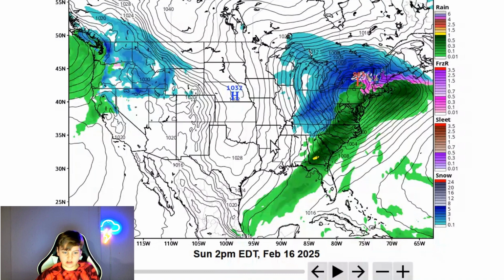Finally, looking at the radar, you can see that we're currently dealing with heavy snow over here in New York and throughout the backside of this system, with a few storms over here in Georgia and a ton of rain. Then just some snow in the northwest.